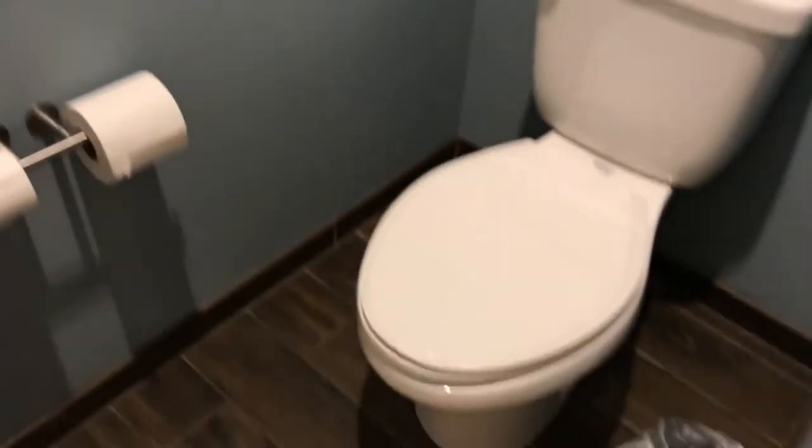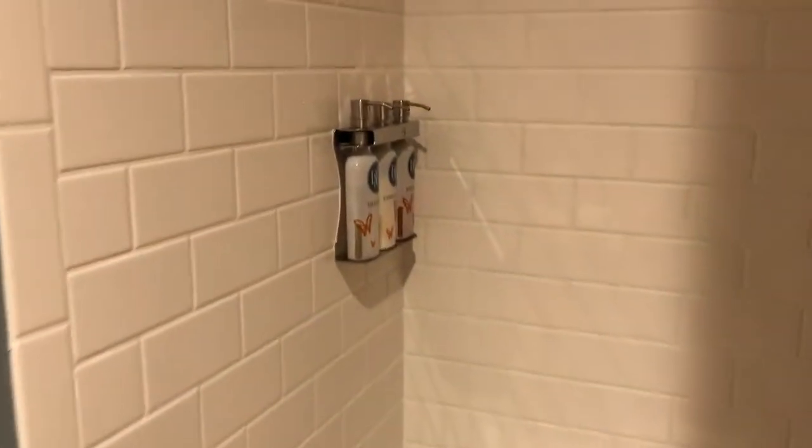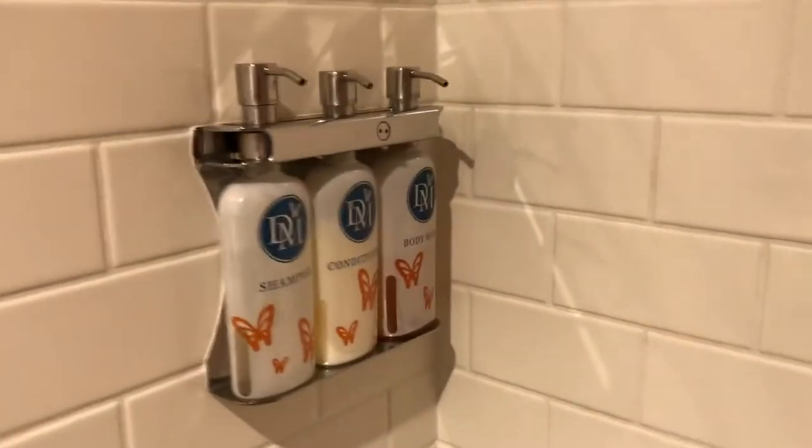So here's our room, and I'm going to do a little voiceover for this part, but here's the bathroom area. It just has a toilet in one room with a door, and then the shower and the faucet is together, and that door can close as well, so it's like two rooms. And what's nice is they give you shampoo, conditioner, and body wash in like these little pump things, so you don't have to bring your own.